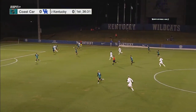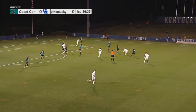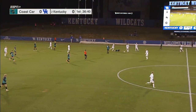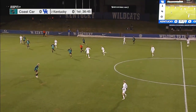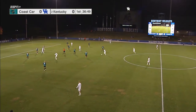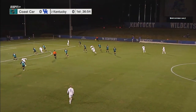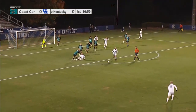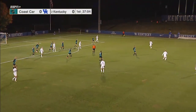Back come the Cats, far side, and they tried to leave it out top. Creek was there, but couldn't get to it. Surprised not to see the foul there. It seems like Kentucky pulled another attacker down on the counter, but gives them a good chance to start building again. They play through Maurice. What a nice pass. Top of the box and nobody's home. That was an excellent center over there by Screen.